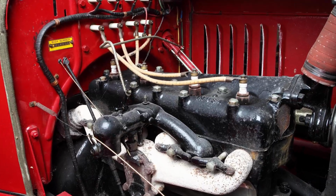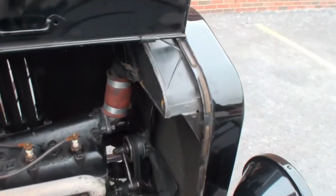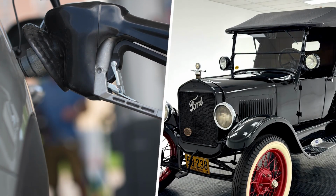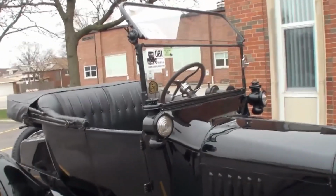So, what's for engine? Well, the Model T came with a 2.9-litre four-cylinder engine that oozed a 20 horsepower output and 80 pounds-feet of torque. Compared to today's gas-powered vehicles, that's less than 5% of power. For top speed, it was actually a bit sluggish, being around 45 miles per hour.